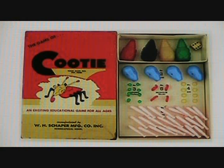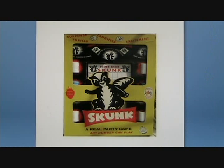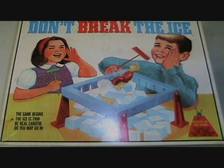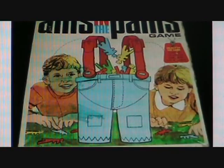He was a postman, and apparently he must have been a fisherman too, because in 1948 he was whittling a fishing lure and he came up with the game Cootie, which is probably the most famous and popular game that Shopper produced, and it went into mass production. Other games that Shopper produced were Skunk and Ticklebee, which I have a kind of beat up copy of, and Don't Break the Ice, and Ants in the Pants.